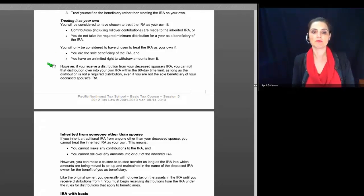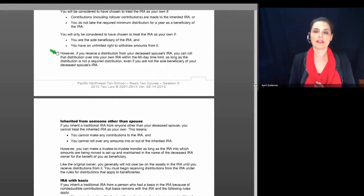However, if you receive a distribution from your deceased spouse's IRA, you can roll that distribution over into your own IRA within that 60-day limit as long as the distribution is not a required distribution. And this is even if you are not the sole beneficiary of your deceased spouse's IRA.